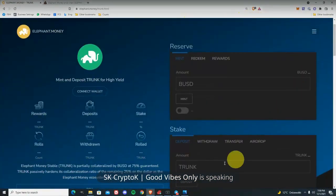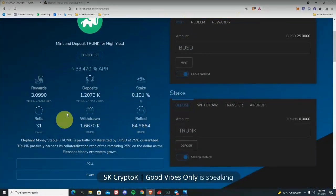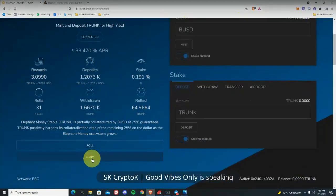When he painted this picture, like I'm painting it for you, I had the aha moment. I had goosebumps, and I said, holy shit, Trunk native staking is Flow. This is the roll button you want. This is the APR you're looking for. This is 1% or whatever APR rewards you're getting a day. This is your deposit. You have a roll and a claim. You have everything you need right here, and you can take out your deposit whenever you want.